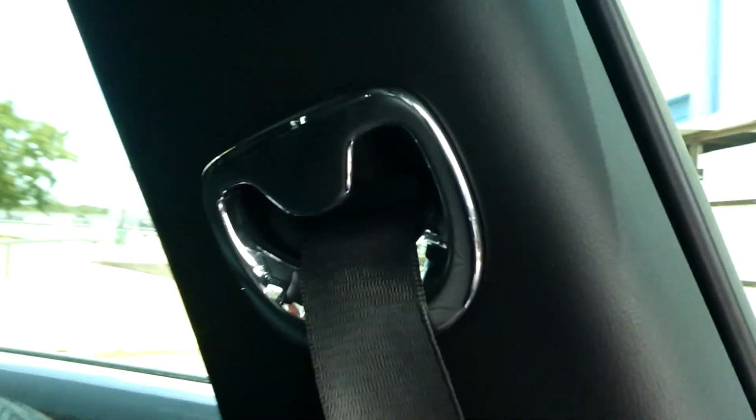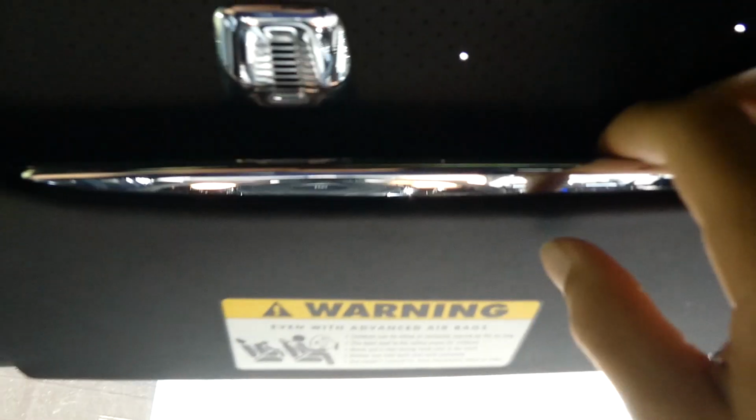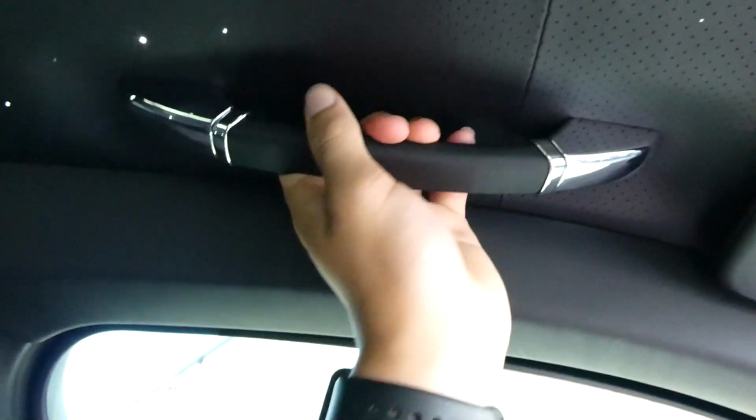Behind you, you have your chrome seat belt, or not the actual seat belt, but the seat holder. You have your Rolls-Royce headrest, as well as leather, where in some cars this would be plastic. They wrapped it in leather. Up top, as you can see, it has the sun visor with the mirror right here, as well as a light. Above it you have those beautiful stars and the engine noise. Bam, you have your chrome, very satisfying door handle or grip handle. That is it for the center.